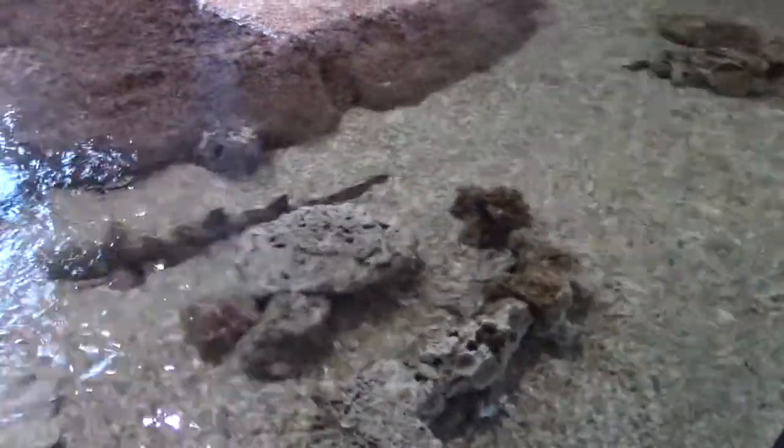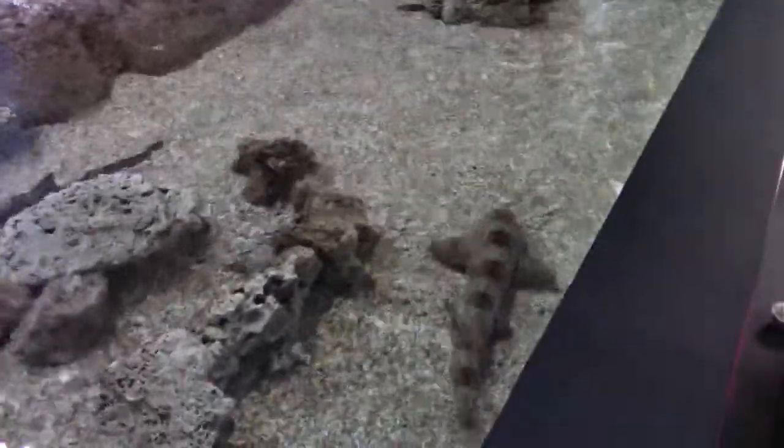Disney Planet. I am visiting Florida's Aquarium in Tampa Bay today. Gonna go look around, check out all the different aquatic animals, events they have throughout the year. I don't know if anything's going on right now, but we're gonna go check this place out. Let's go! A variety of different types of sharks in this little tank.